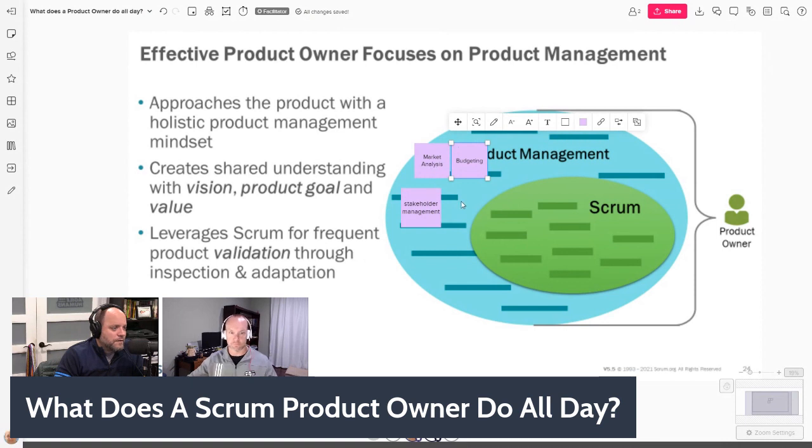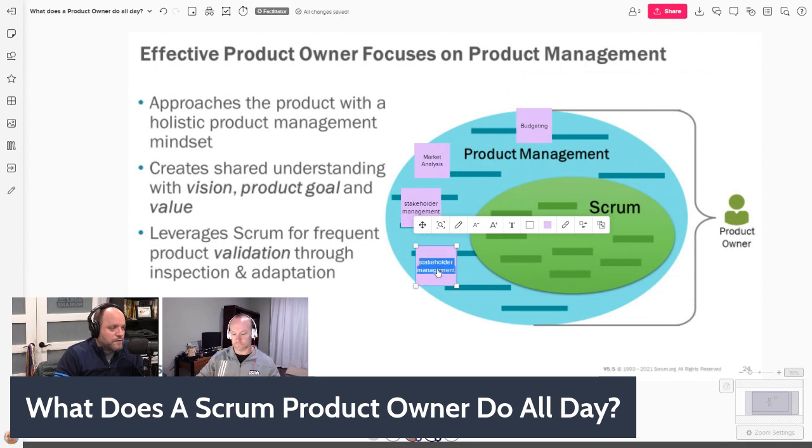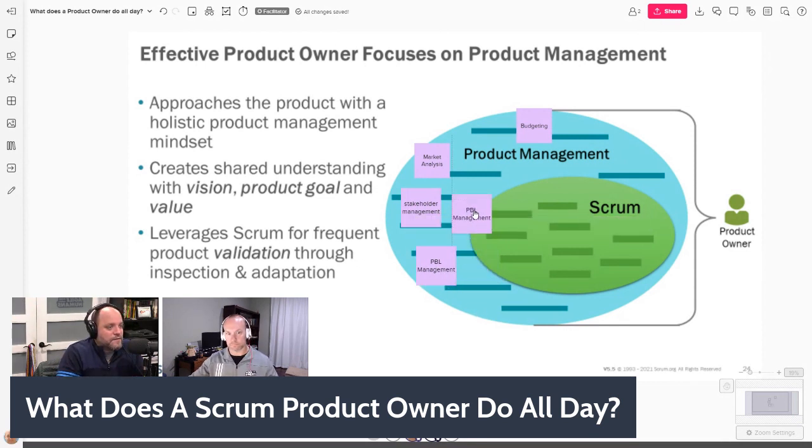but you're going to use a lot of that information and those inputs when you go to the Scrum events, right? For example, Sprint Review. A product owner shows up and they're talking about markets and budgets and customer usage and stakeholder needs. Well, where do you think all that comes from? There's a ton of work happening in the background to get ready for that event. That's a lot of what a product owner is doing.